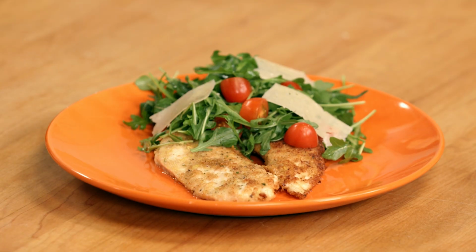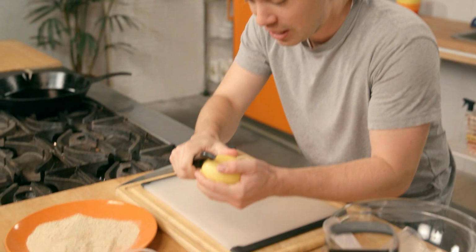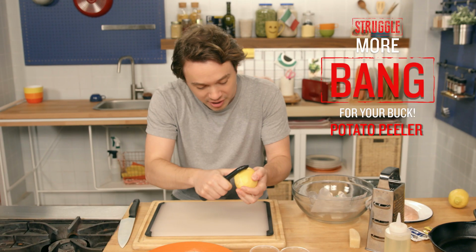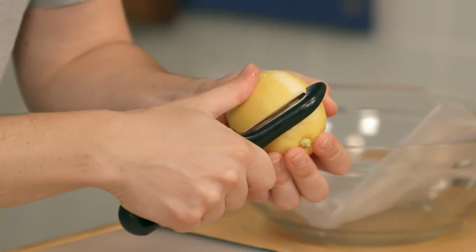Crispy pan-fried chicken. It's like when you go to the butcher and they've got the breaded chicken cutlets in there, you can buy them. But guess what? It's cheaper to make. Well, okay, one of my favorite tools is the humble potato peeler because it is a zester. If you're very gentle, you can leave the pith behind. The pith is the white part here. It's very bitter.